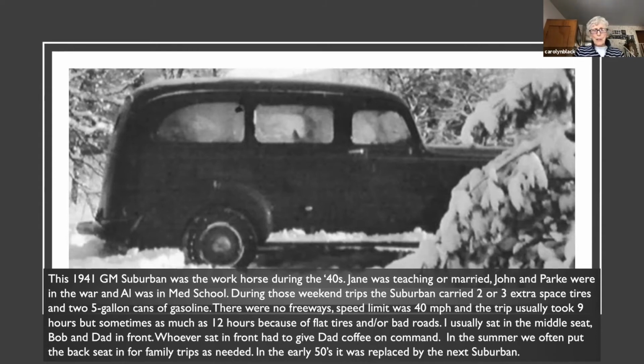The Suburban was like the truck. It just had so many jobs, and it was such a useful vehicle, and it lasted until 1952, and when Dad turned around and bought another one, but the second one didn't have to work as hard. In those years after World War II, it was just Bob, Dad, and I.